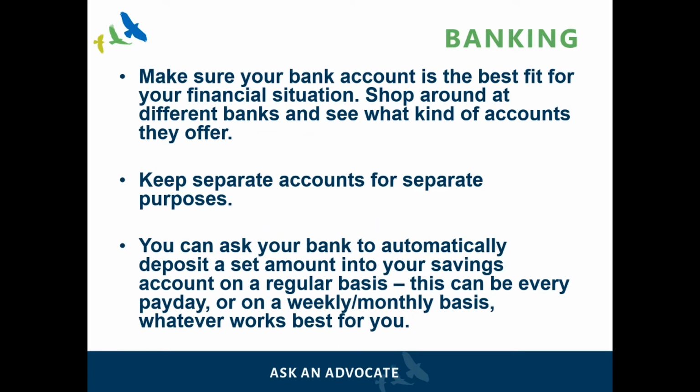This makes it easier to keep track of your savings and prevents you from dipping into savings to cover daily expenses. Now that you've set up your budget and set SMART goals, you want to make sure that your bank account is benefiting you and helping you reach your goals as well. If your bank account isn't benefiting you, shop around at other banks and see what kinds of accounts they can offer you. For example, if you're paying a banking fee every month, you may want to look for an account with a reduced fee or no fees.